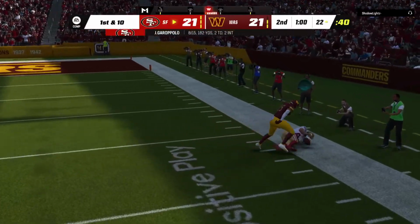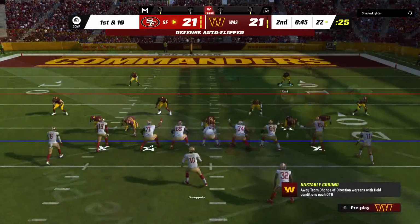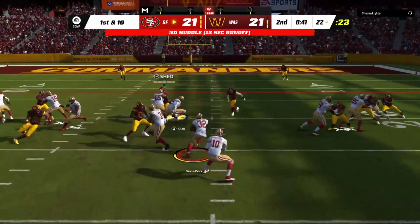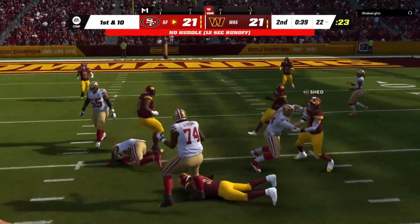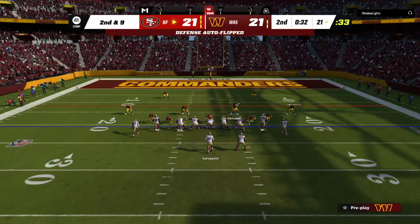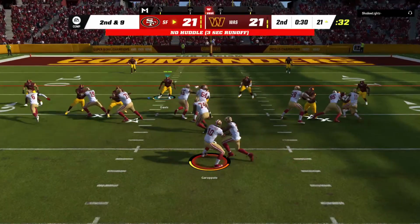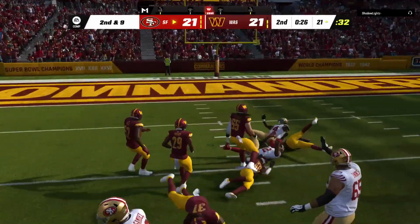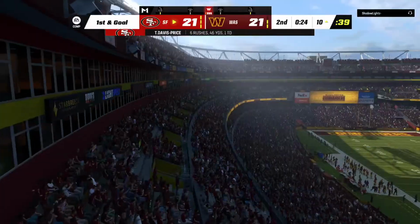It's caught inside the 25. So the big play gets him all the way down to the outskirts of the red zone here for 1st and 10. Then he'll be taken down near the 20 at the 21. The run only got a yard. Here's 2nd and 9. Second down, and again it's Davis Price. And they'll get this down to the 10.